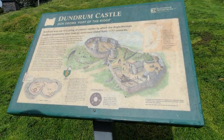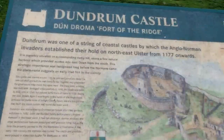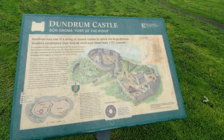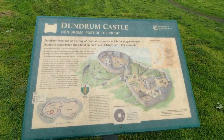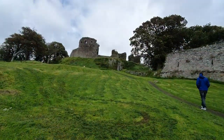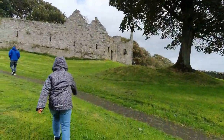Hi guys, we're here in Dundrum Castle. It's a castle situated above the town of Dundrum, County Down, Northern Ireland. Not to be confused with the Dundrum Castle in Dundrum, County Dublin. It was constructed by John de Courcy sometime near the beginning of the 13th century, following his invasion of Ulster.